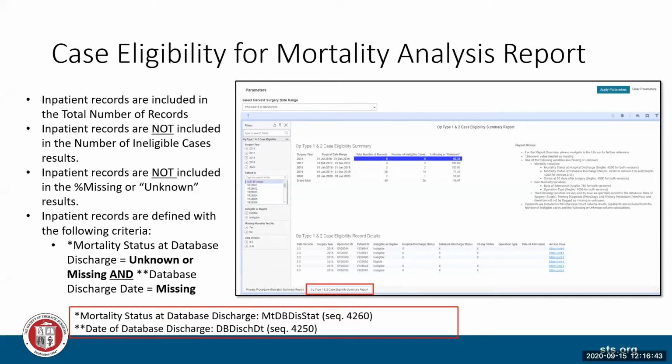But if you wanted to go in and get more information about that record, you will have a blue hyperlink off to the side there under Access Case. And clicking on that link will open up that case and you can see all of the information about that patient. In the different sections, so if I'm clicking on the summary table or on the detailed table, I can right click and export those tables in case I wanted to go offline and do some further analysis. I can export those tables. That's about the gist of the mortality report.